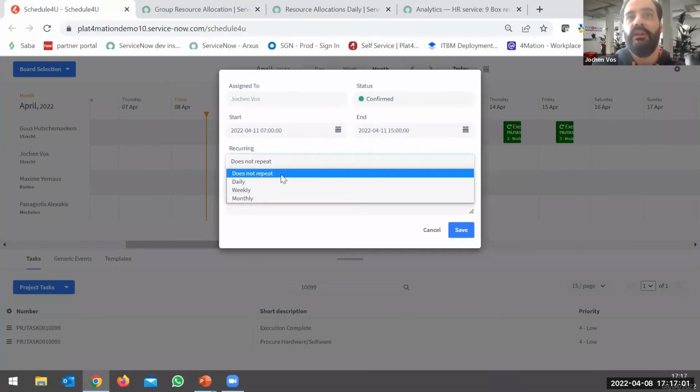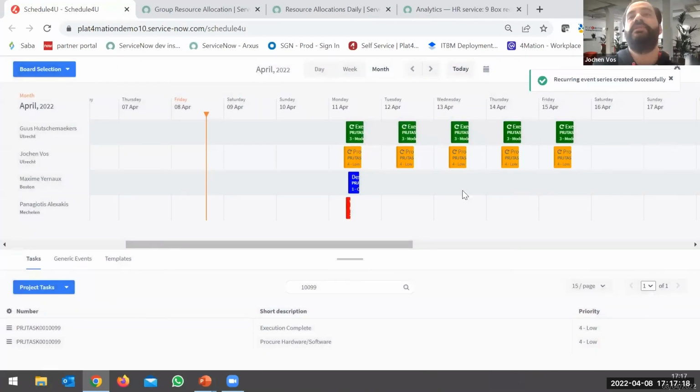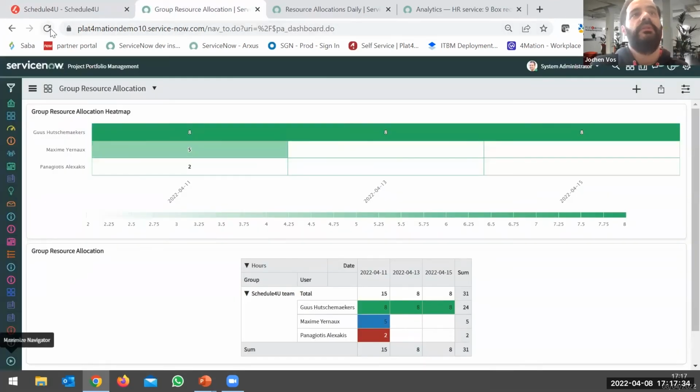And also what we can do is create a recurring event. So let's say now that we will create a recurring event that will finish after a number of occurrences. And if we save it, we will see that automatically we will get that recurring event in our Schedule4U planning for this specific time defined. So let's go to the reporting. Let me refresh.